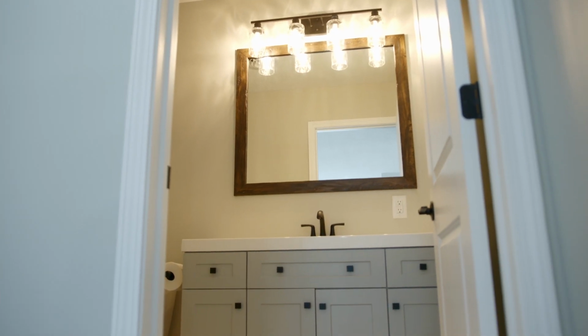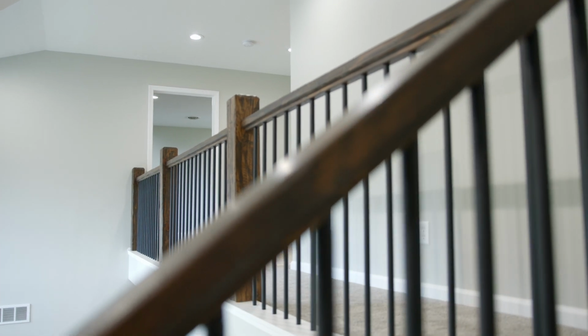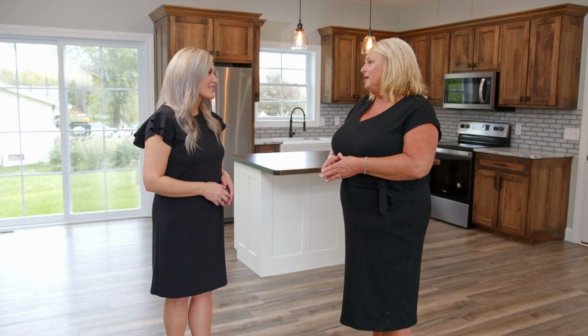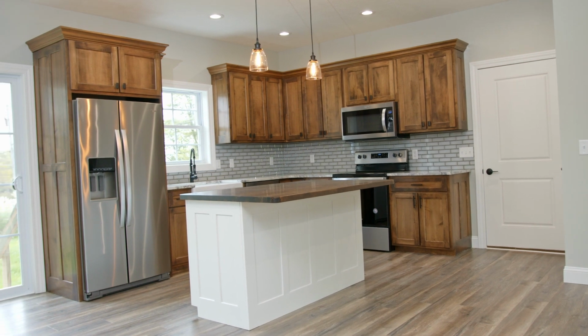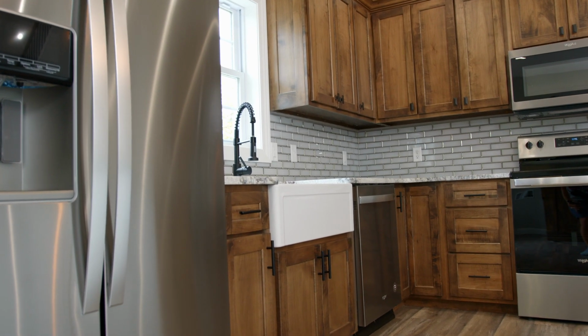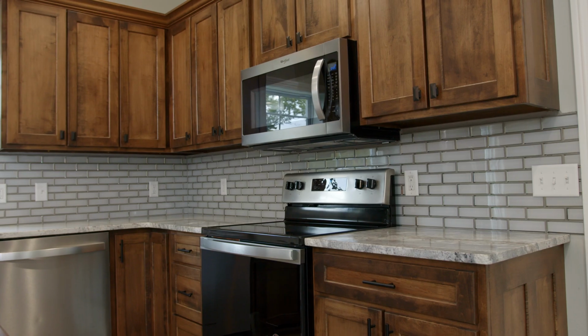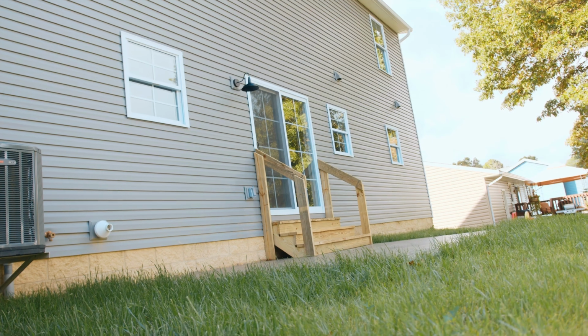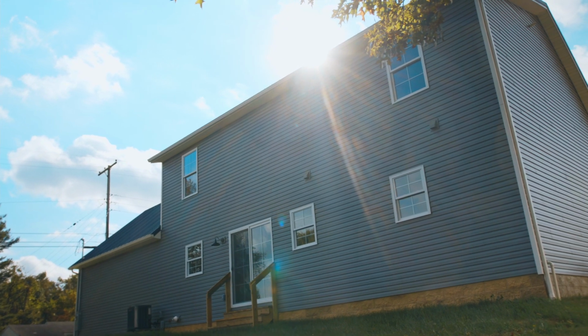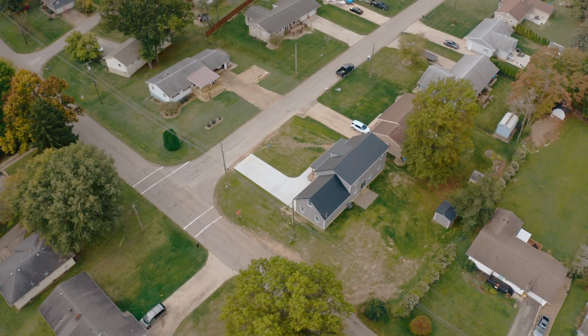One thing you can't help but notice is that there's custom features everywhere. I know, the builder took great care in what he chose to do. It's like he built it for himself. You have Amish custom cabinetry with soft closed drawers. You have butcher block island. You have granite countertops, ceramic backsplash, stainless steel appliances, and then the stamped concrete patio out back on a corner lot, which is nice and large, but yet not too much to maintain. I could go on and on.